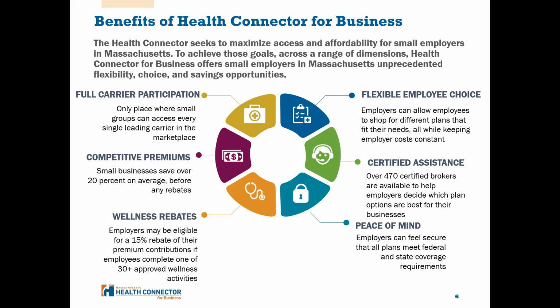There's also rebates. We have a wellness rebate, which I'll talk a little bit about, but it is an opportunity for employers to receive back 15% of what they put into their employees' health insurance premiums if their employees complete wellness activities during the business year. So you'll be financially incentivized, and at the same time, you're promoting wellness within your workplace.